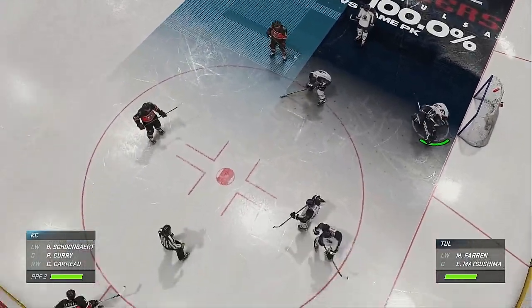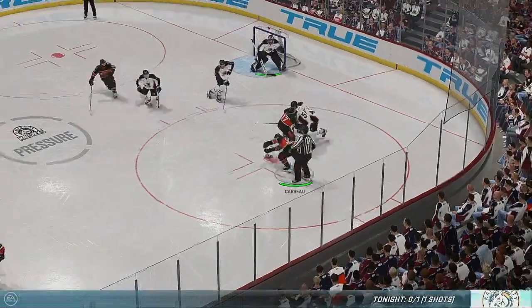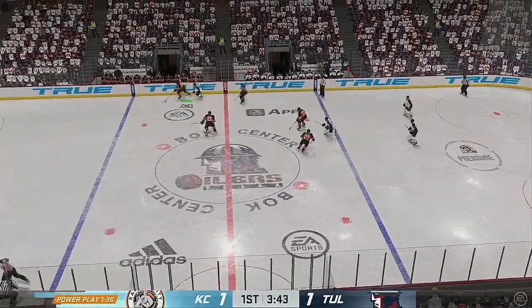City's got another opportunity here on the man advantage. They haven't scored yet in the game on the power play, but no need to get frustrated. They all bring a different skill set. It's the reason why they're out there. Here's a shot. That's blocked. Puck cleared from the defensive end.